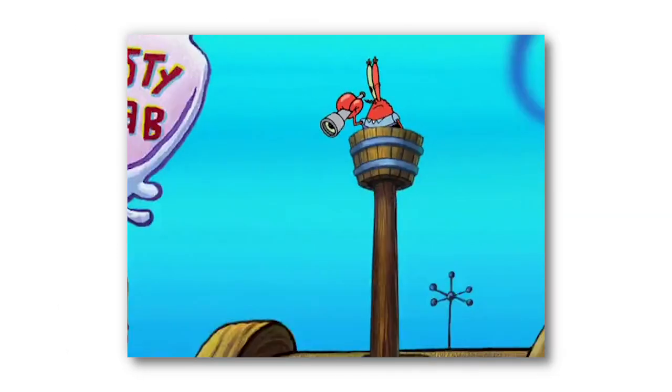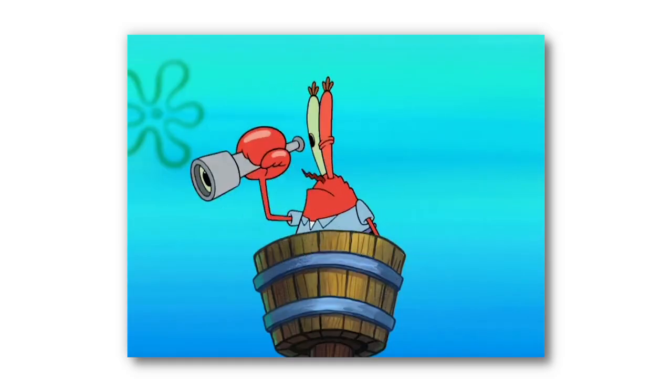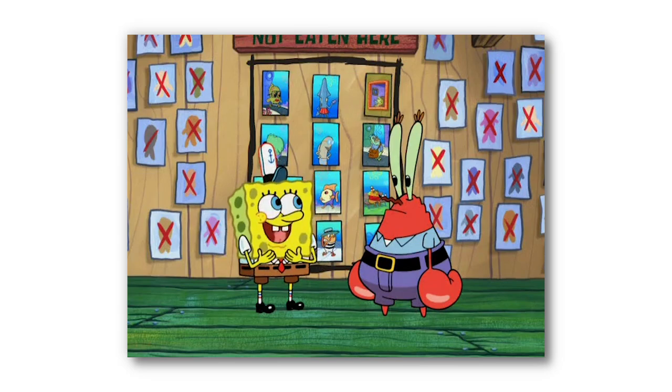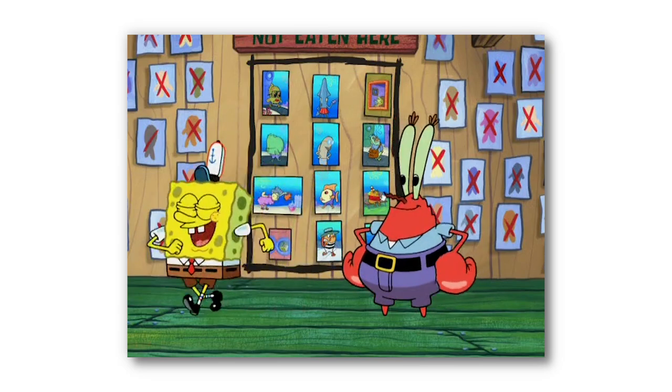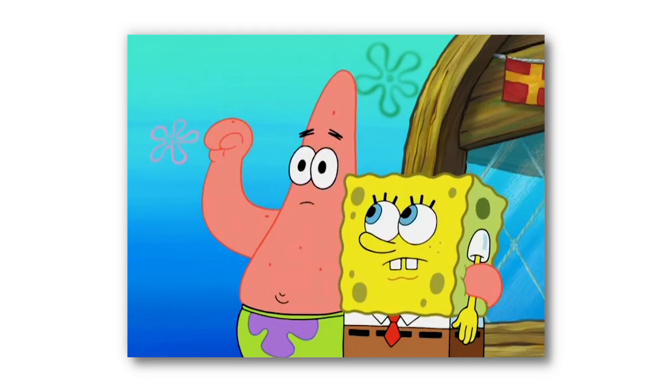Mr. Krabs realizes that only 97% of Bikini Bottom has been shopping at the Krusty Krab in the episode The Good Krabby Name. He sends SpongeBob on a mission to find the missing 3%. Eventually, he's joined by Patrick, and from here, the episode focuses on their little adventure.